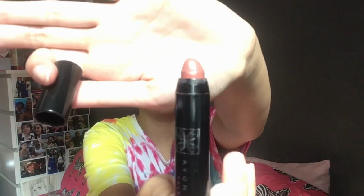Anyway, so I got this Avon True Colour lip crayon, and it's kind of like a brown nude. I'm going to do the hand thing. It kind of looks a bit gross and used because it's actually been my go-to lipstick. This is so weird, like my foundation and stuff is just going to go all over it just now. So that is the lipstick.